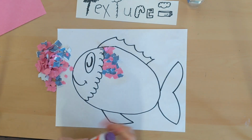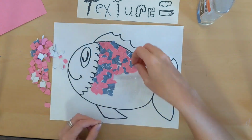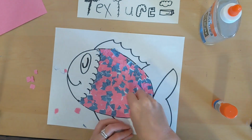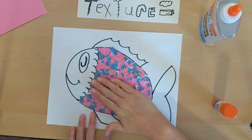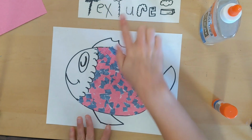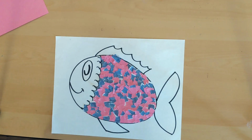Small sections, the glue will stay wet for you. And I'm just going to do a small section here with stick glue and back to liquid and stick. And there we have our fish with all of his scales. And once it's dry, you can rub your hand across and feel that beautiful texture you have just added.